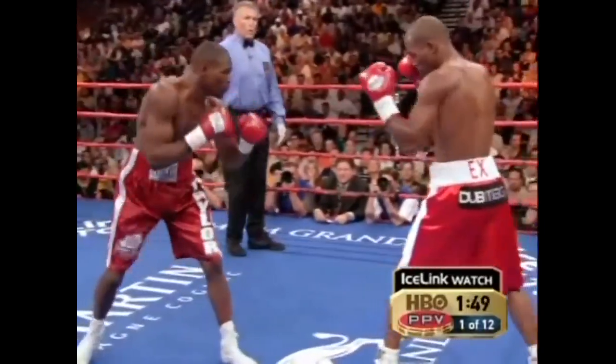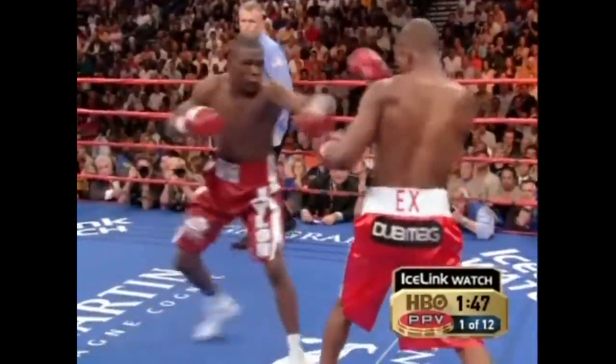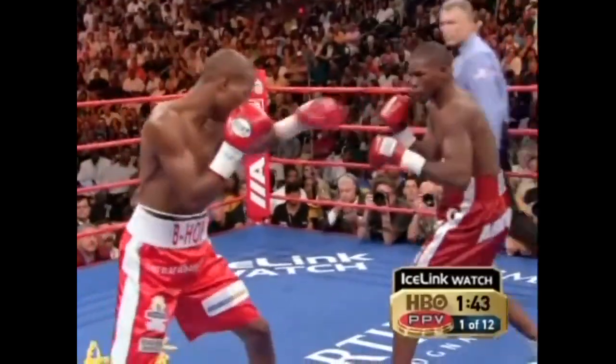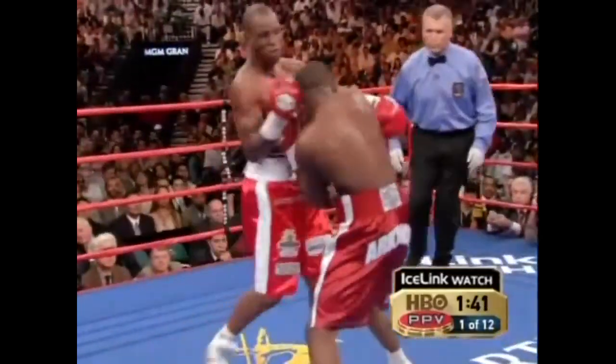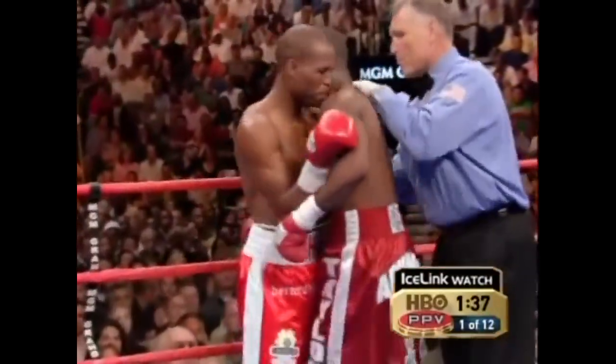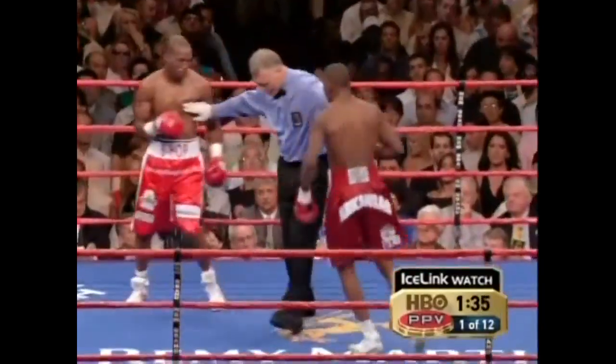Jermain seems reticent to throw the jab because of the way Bernard is holding his left. Now he unleashes 2 in a row. Taylor almost landed a right hand over the top. Hopkins stops the action and gets in a couple of little shots.